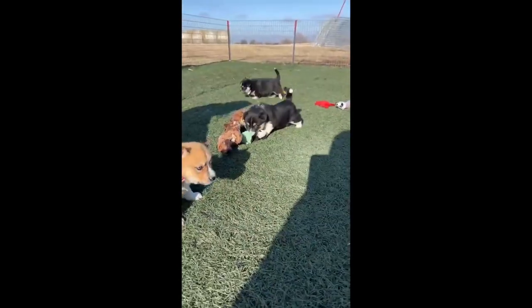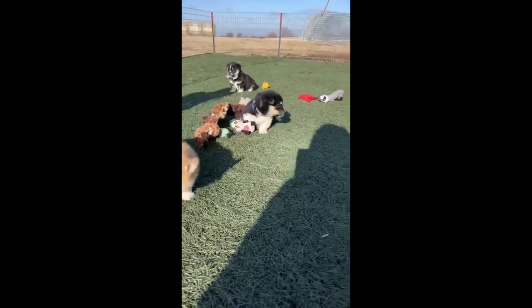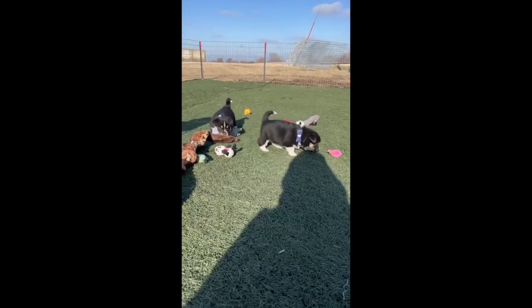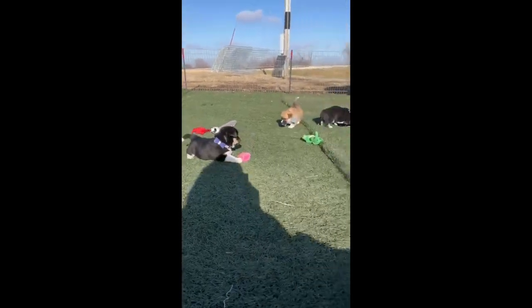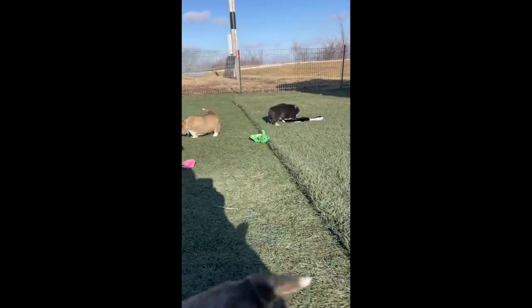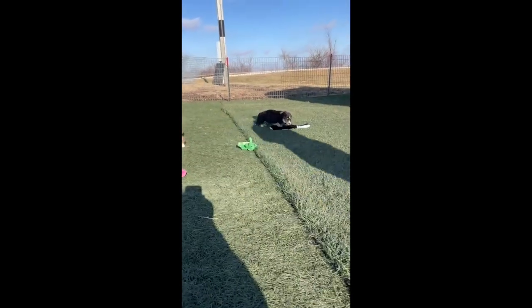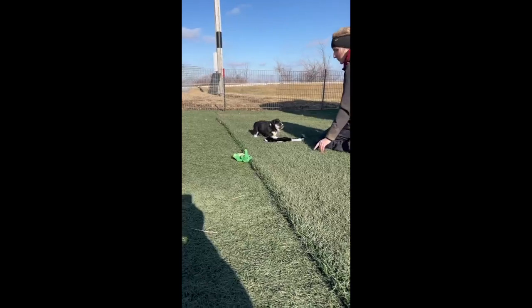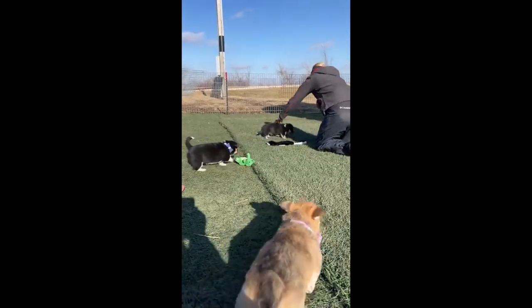There's the little male, Ryder there, Maddie. Come here, baby. Oh, no, it's not. No, it's the little girl. It's kind of hard sometimes to look through the camera and try and pick them out. So Ryder is the little black tri boy that has a white blaze.